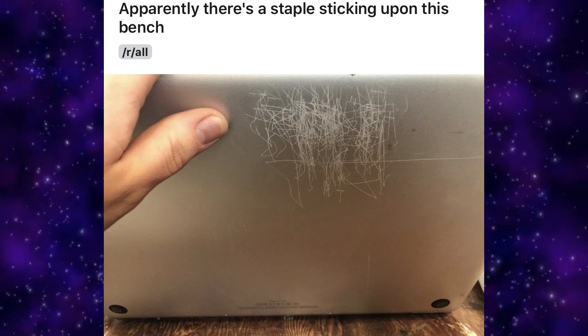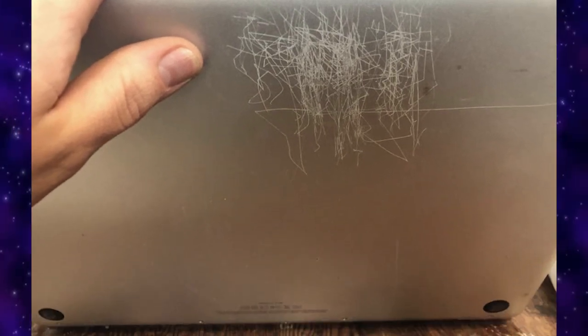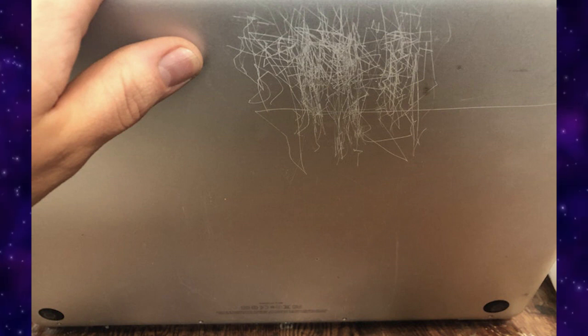Apparently, there's a staple sticking up on this bench. And apparently, you have a ruined laptop. I mean, at least all the hardware is probably still working, but aesthetically, yeah, that's gonna knock that resale value down even more than it already is down.